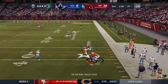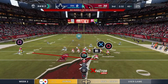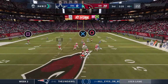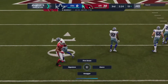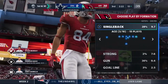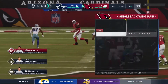Rolling to his right. To the right side to Eric Ebron. They get 7 out of that, so they're left with a 3rd and 3. Murray going to try to throw on third down. He'll get that complete to Albert O. And he is going to have a Cardinals first down as they're able to get the third down conversion. 27 yards there on a very nice third down conversion. 1st and 10 at the 13-yard line.